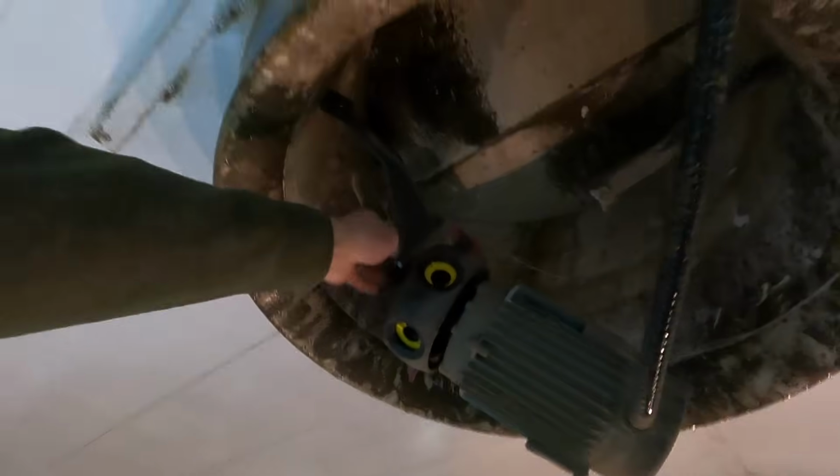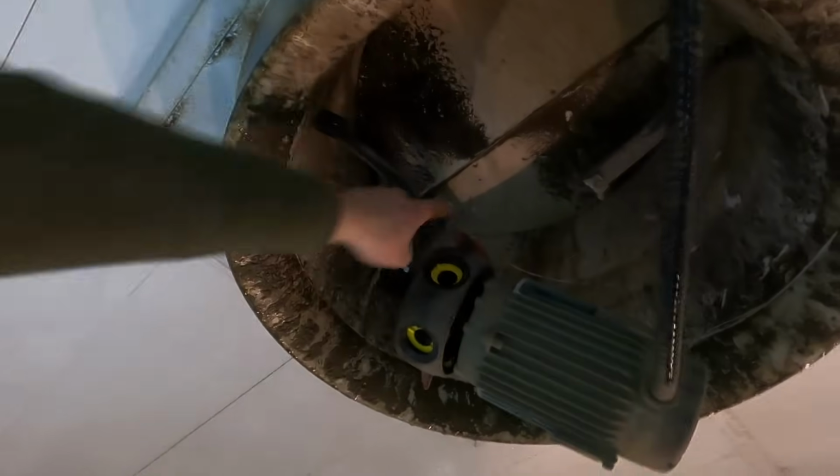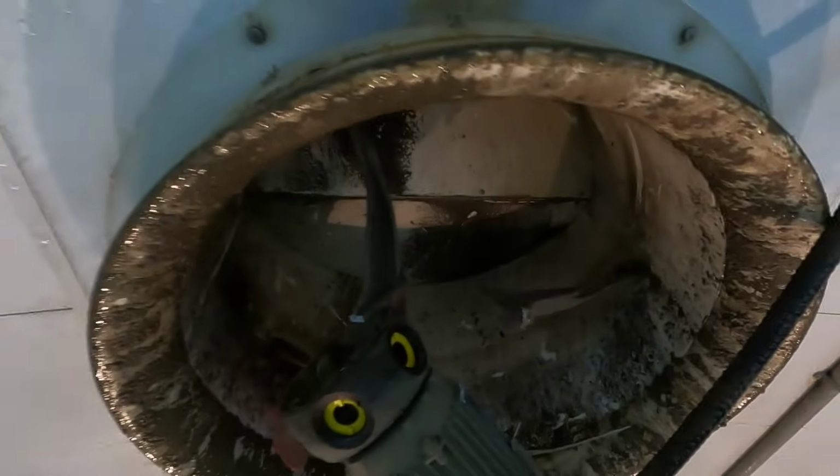You can see all the supports that actually hold the motor up. They are attached here usually. They're snapped clean off and the brackets from the motor are actually snapped off. So that's pretty crazy. This thing must have been pretty violently shaking. It looks like there's one arm on the back actually holding this motor up. So that's good. But yeah, this thing is just completely destroyed.